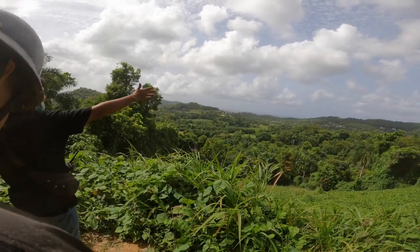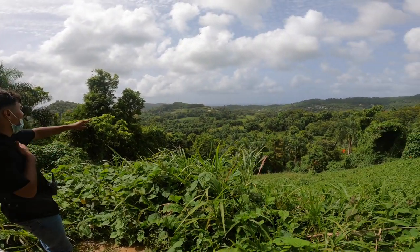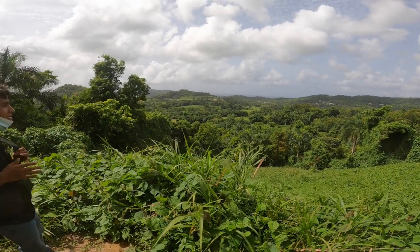Over here is the city of Luquillo, and over here is the city of Rio Grande. And I live approximately right over there. In the White House in the middle? I say a little bit over here. Oh, okay. That's still not bad. I don't live in a fancy house. I wish.